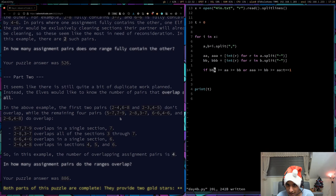And yeah, that's what I've done here. I kind of did the other way around, to be fair. I checked if the low bound of elf A is within the bounds of elf B, and then I checked if the low bound of elf B is within the bounds of elf A. So again, this time, I just did the same and repeated it for both elf A and B.